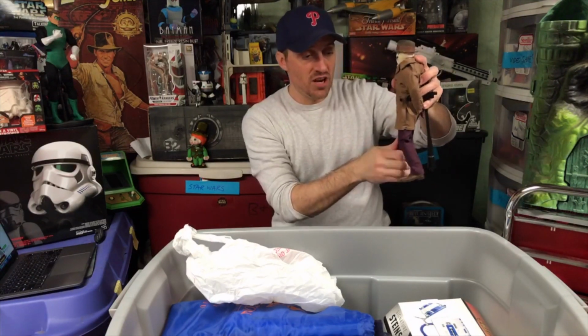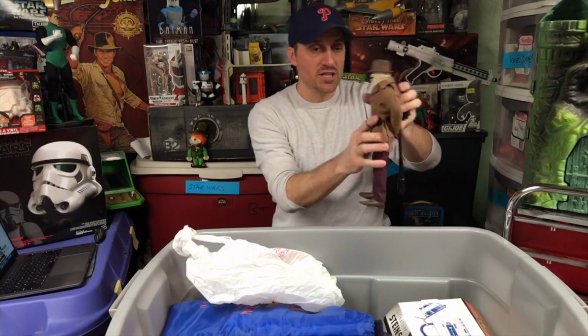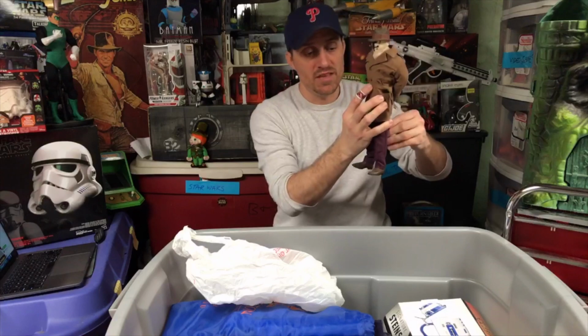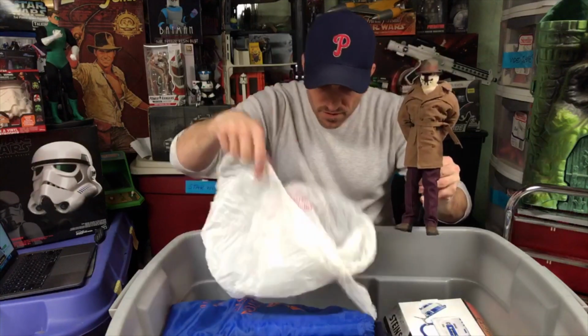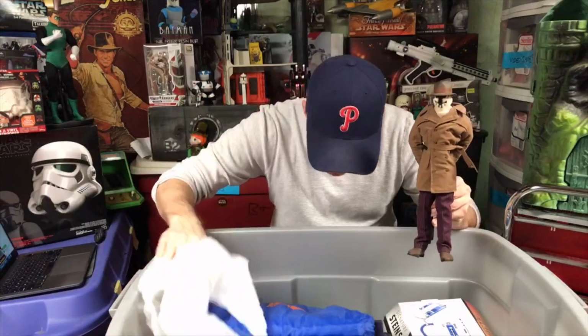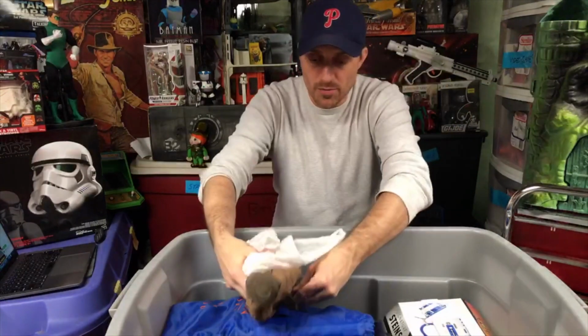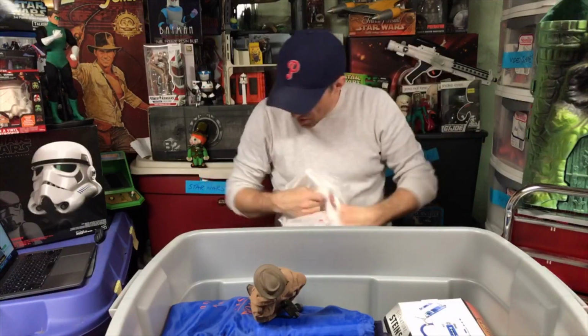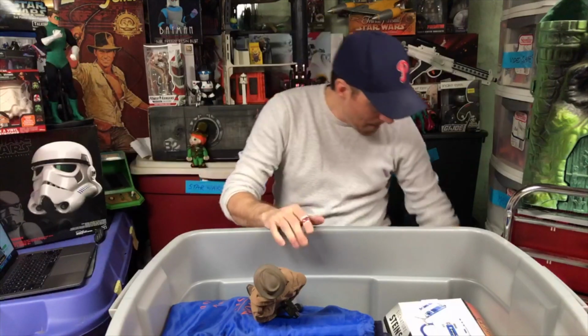as a boxed figure, but being that my wife and I are both collectors and that we got together after the fact, we had both bought one of these as well. The stand is not in here. So he's got a Watchmen stand, but you should always double check the bag just in case there's a little piece that has fallen off or something. Nope, nothing in this bag.